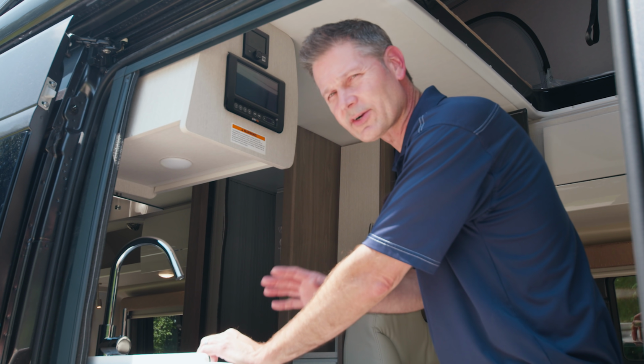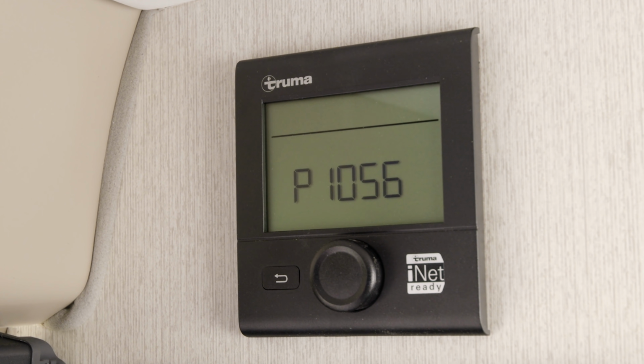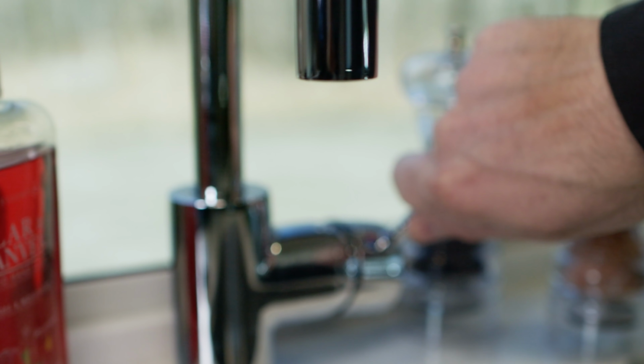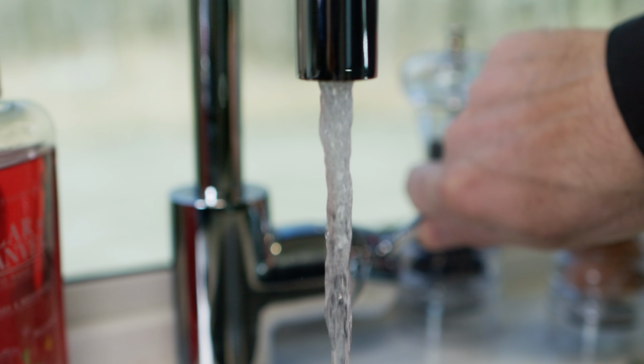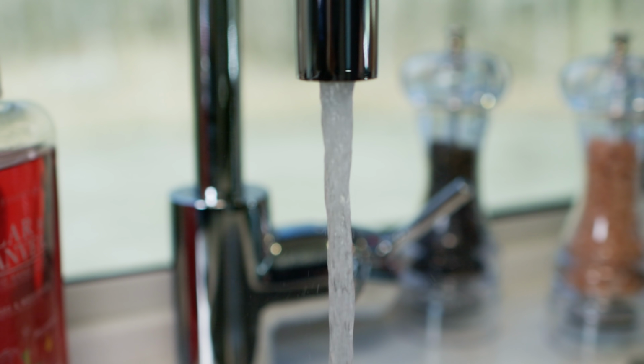Something else you'll appreciate across the Tellaro lineup is the Truma Eco Combi. Simply turn this knob to heat your Tellaro. This is also going to give you hot water. There are so many features up here. You can even set timers. It's really easy to use, plus it conveniently runs off your propane tank.